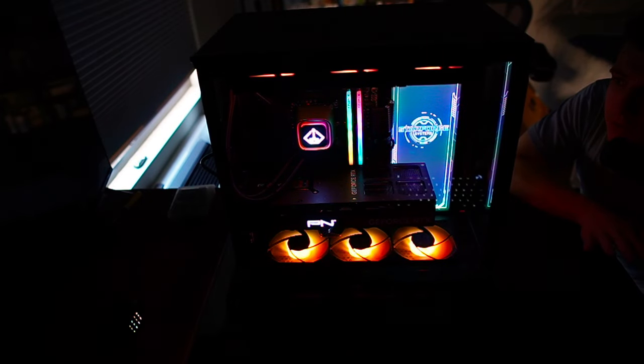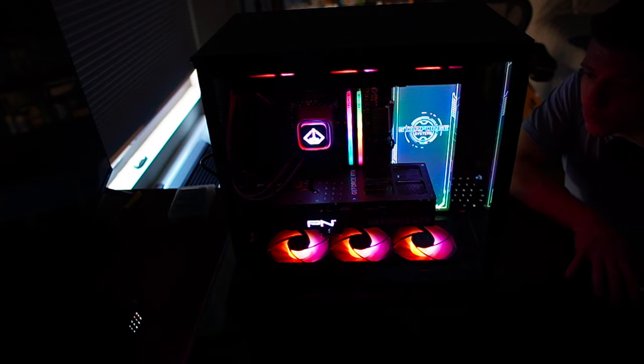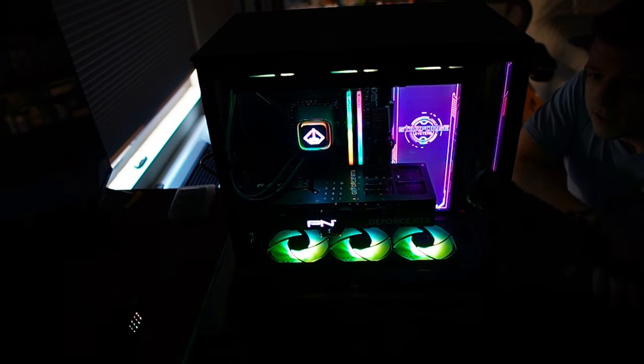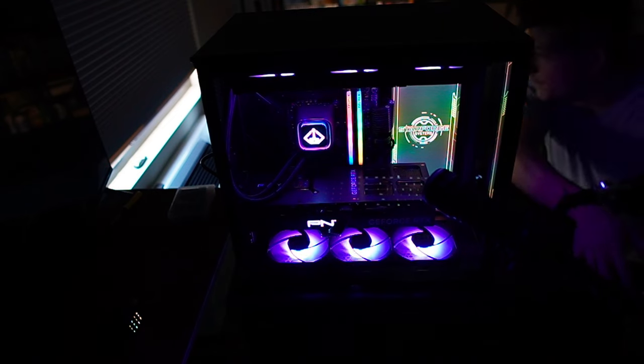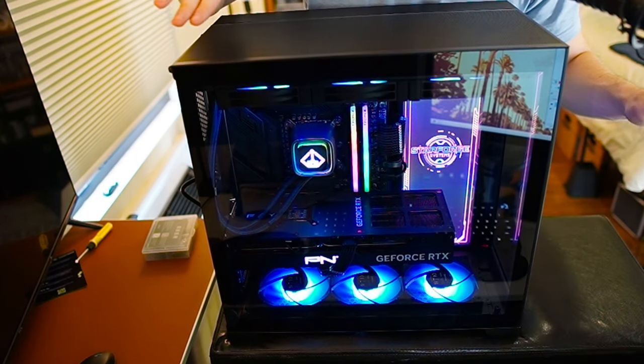It is absolutely silent. I can't hear it at all. I'm not kidding. The microphone is right up next to it. My computer on the floor is louder. I can hear it from here. And the fans are buttery smooth, bro.